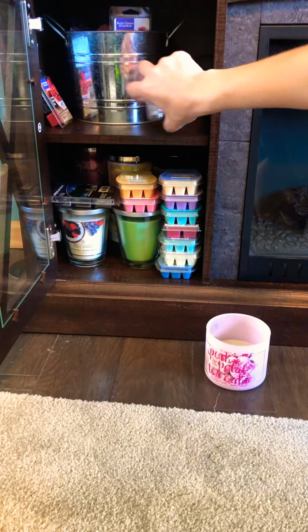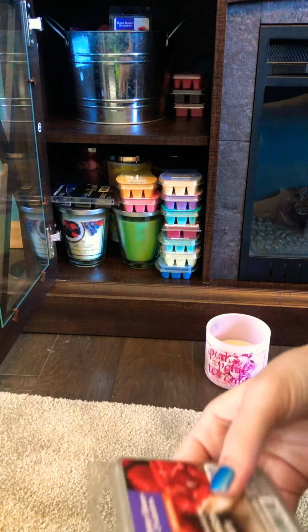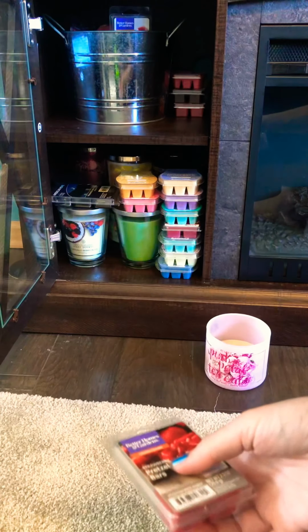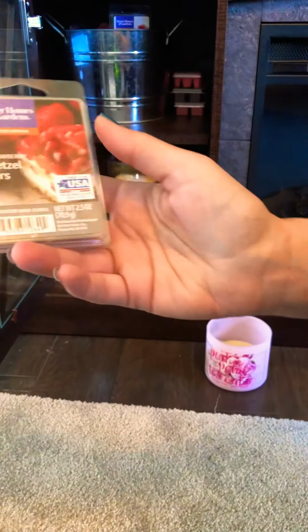And then I'm going to pull out some of the wax, just because I have way more wax than candles right now for this couple weeks. So I really want to get through some of my wax melts, you guys. I have over 350 wax melts. I know. So I like to get through some of these.